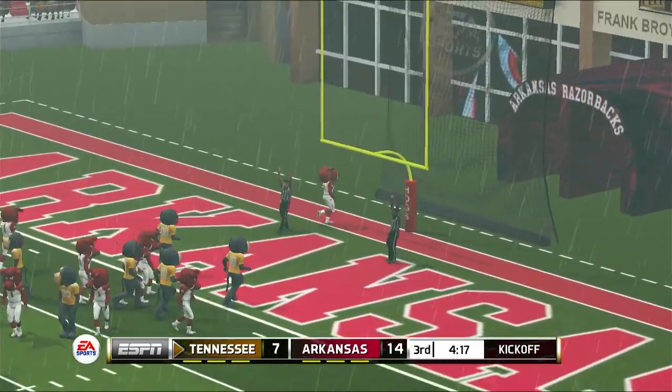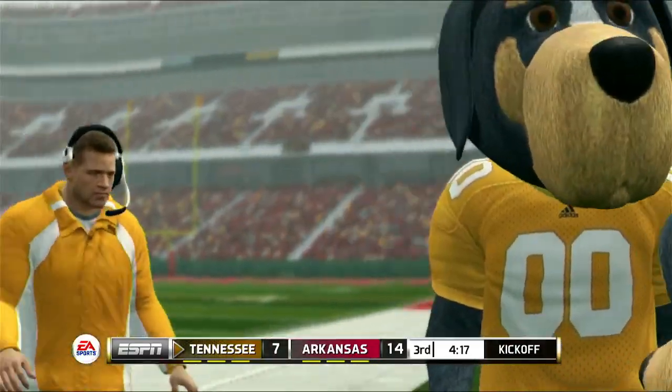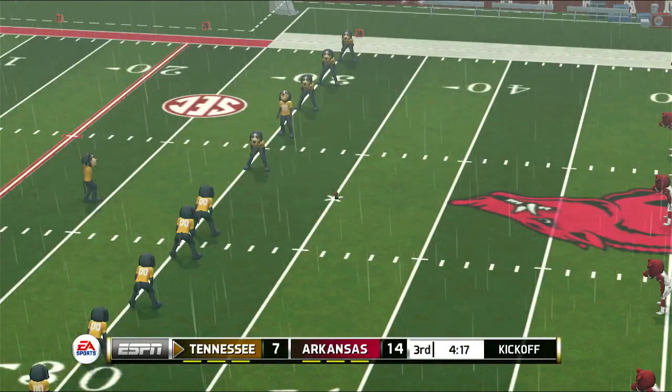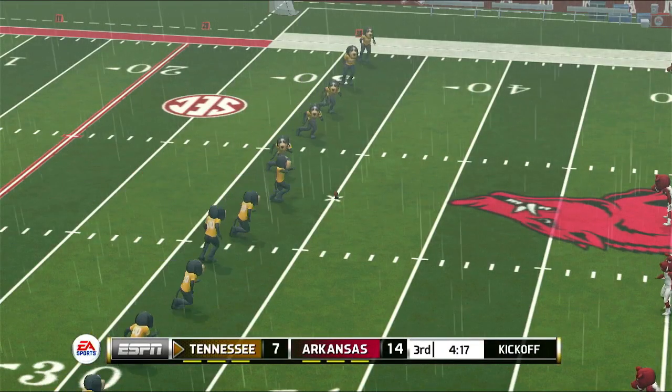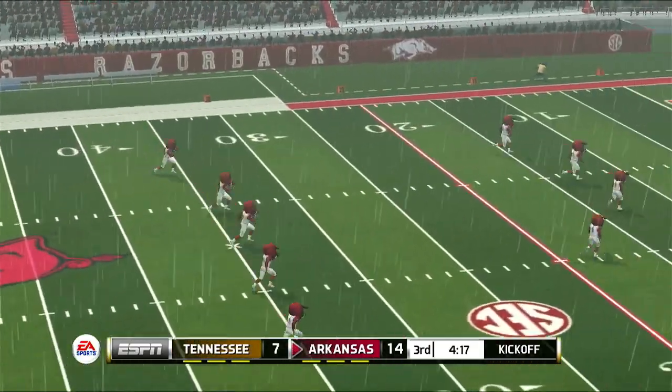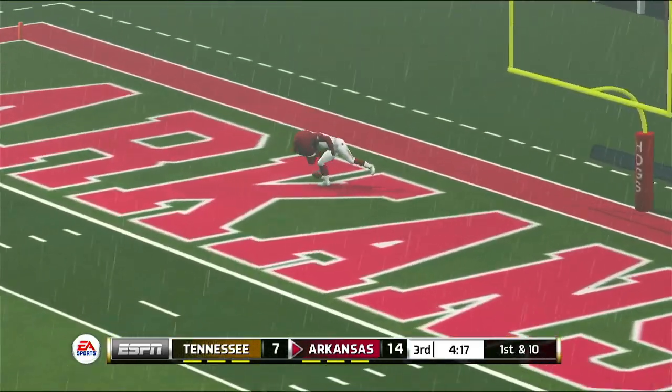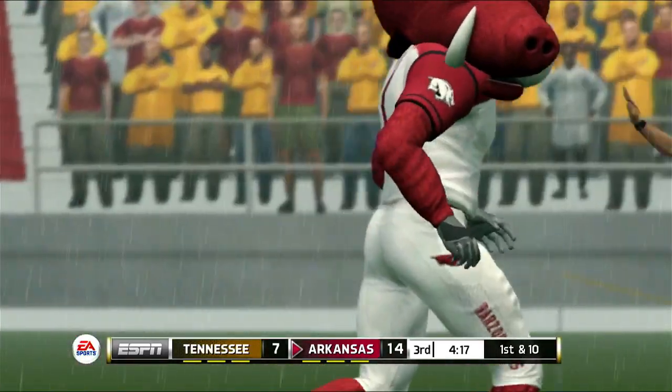And he adds the extra point. Seven-play, 75-yard drive, and that's good for a touchdown. You know, when you can throw the football as well as these guys can, you don't necessarily always have to have a balanced attack because you're so proficient at throwing the ball. So our score, 14-7. This one's going to be down in the end zone for a touchback.